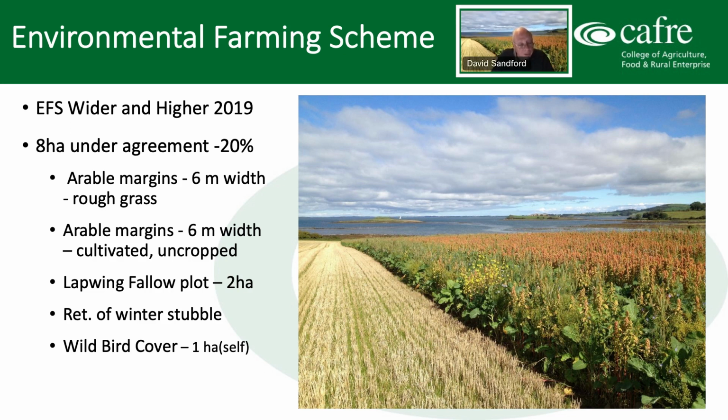We have 2 hectares of lapwing fallow plot, and we retain, off the top of my head, about 7 or 8 hectares of winter stubble, but in fact I don't plough anywhere on the farm until the middle of February anyway.